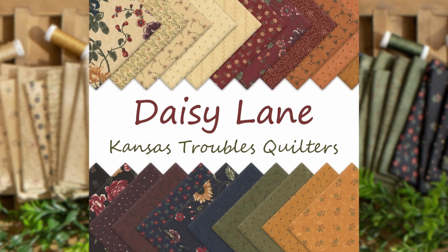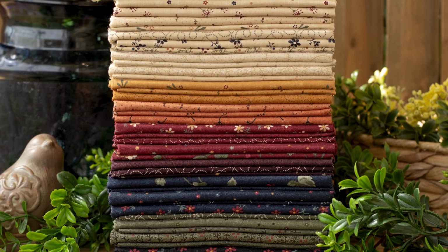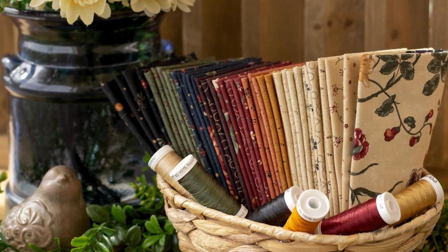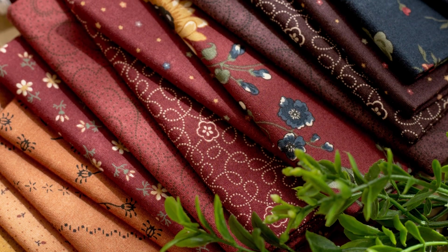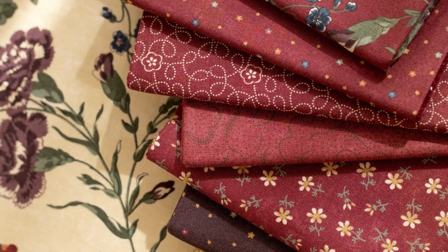Daisy Lane by Kansas Troubles. We know that we love those just classic, rich colors that really take us back into the roots of quilting. There's a full rainbow of colors here of creams, those burnt oranges, those rich reds, the plums, the navy, the green, the black. This collection has it all.